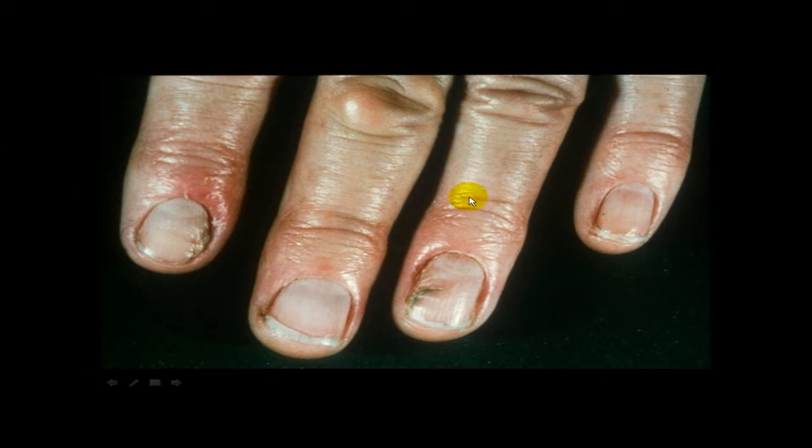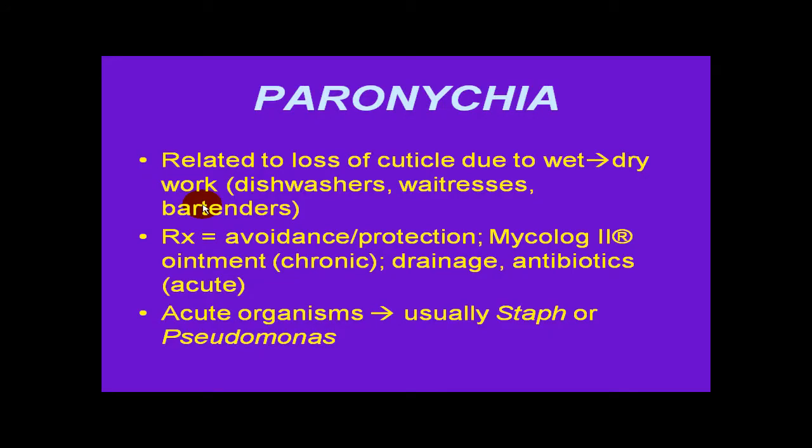What we use in general, I use a brand name here, Mycolog II, contains nystatin and triamcinolone, and you apply that to the nails twice a day. And try to keep the hand as dry as possible. It's exposure to water and wet-dry cycles, and eventually you lose the cuticle. This is very common. In fact, some of you in the room probably have this, get your hands in water too much. Again, it's the wet-dry cycle, so dishwashers, waitresses, bartenders are at high risk for it, and people that work up at Purdue have wet-dry cycles.